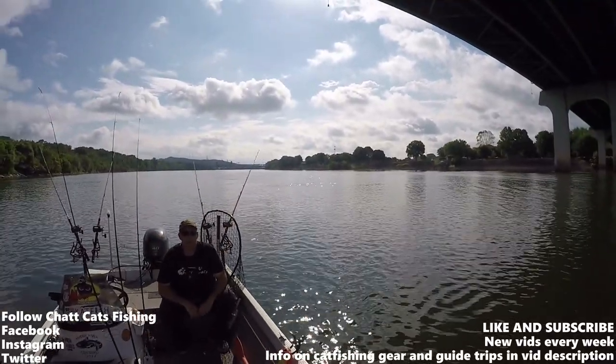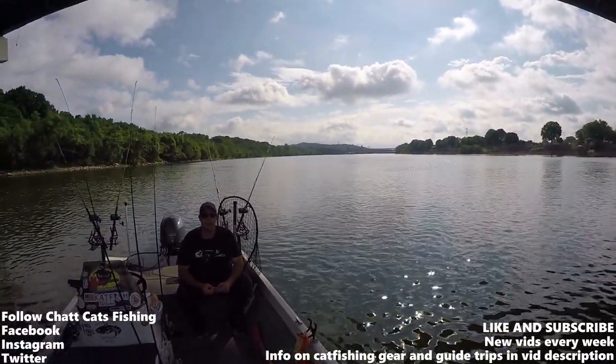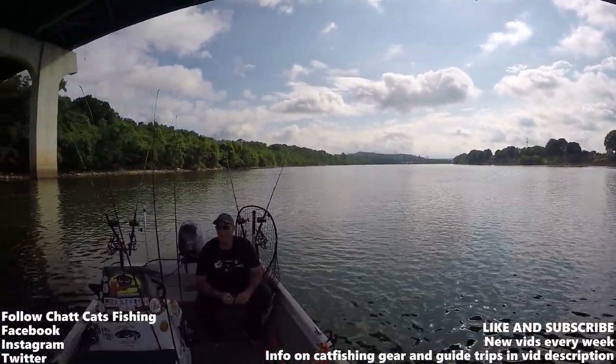Hey! Cool Cats. Is it Cool Cats Fishing? Yeah, Cool Cats. Well, someday, as soon as I learn how to fish. But he came from the Watts Bar area.